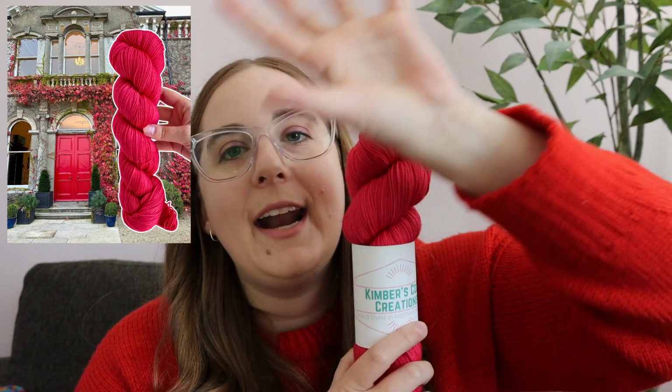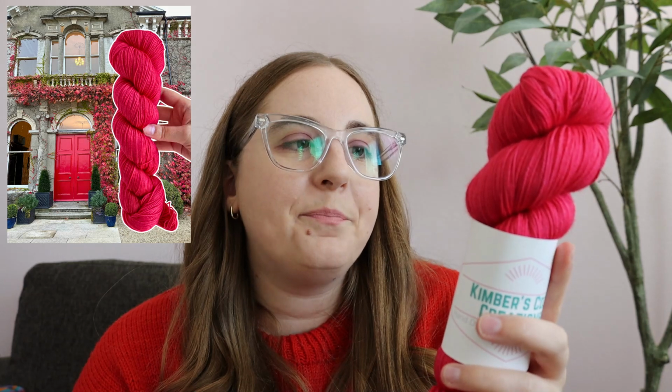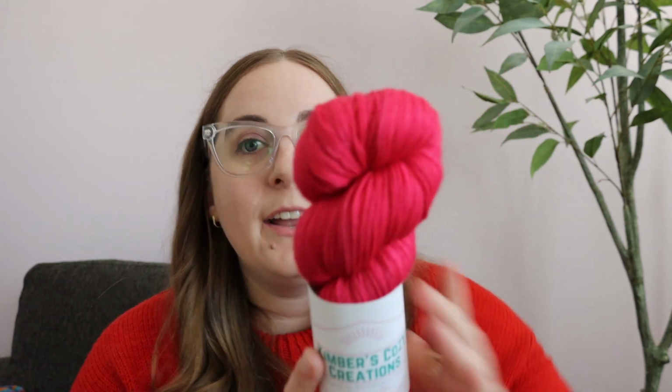Also, there's red ivy that goes up the side of the building around the door, and it's just really gorgeous. So this is a really fun red. This would also make a really, really nice alchemy sweater, just saying.